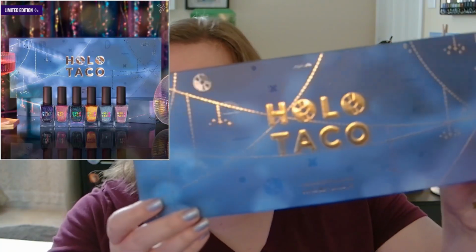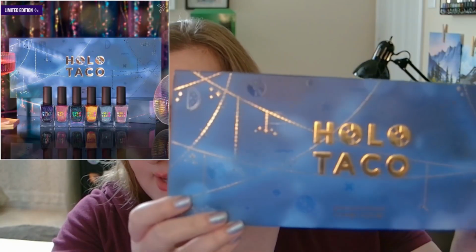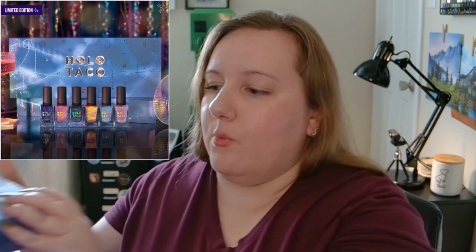The last boxed collection release this year is the Afterparty, which, oh my god, look at that box. Isn't that gorgeous? This is probably one of the prettiest Holo Taco boxes that they've ever made. And it's a slightly bigger collection, so it's a unique size too. I didn't see this collection coming, to be honest. I thought we were done after the Sophia collection. So I woke up one morning and saw the email that there was a collection coming out that Saturday, and I was like, what? I wasn't really ready. But I think it's a really cool collection.